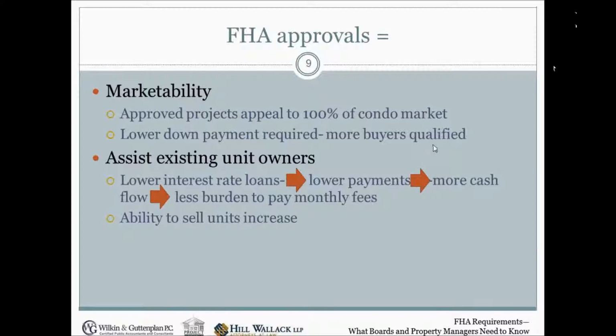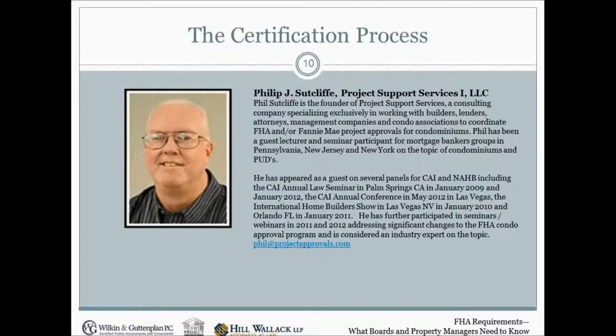Existing homeowners in refinancing will have lower interest rate loans, lower payments, more cash flow, less burdens to pay their monthly maintenance fees, and hopefully be able to keep them in the unit even if they have issues with their cash flow. And again, the ability to sell units increases.